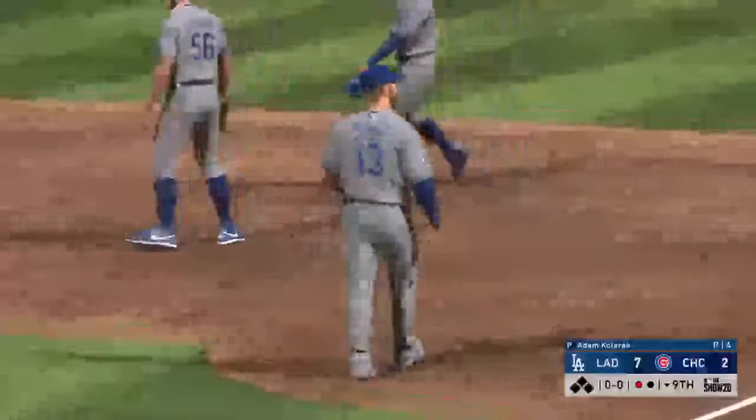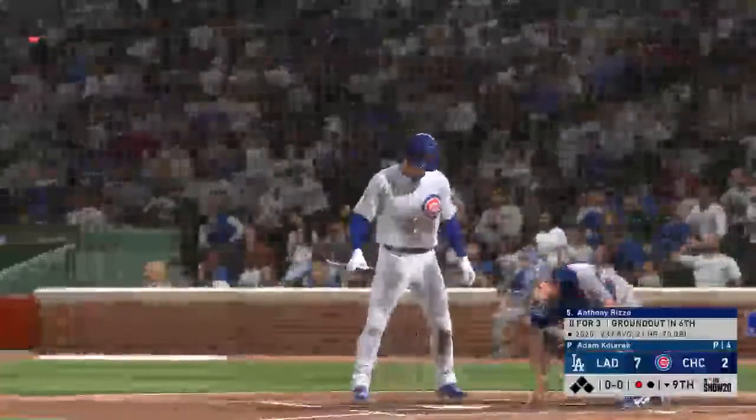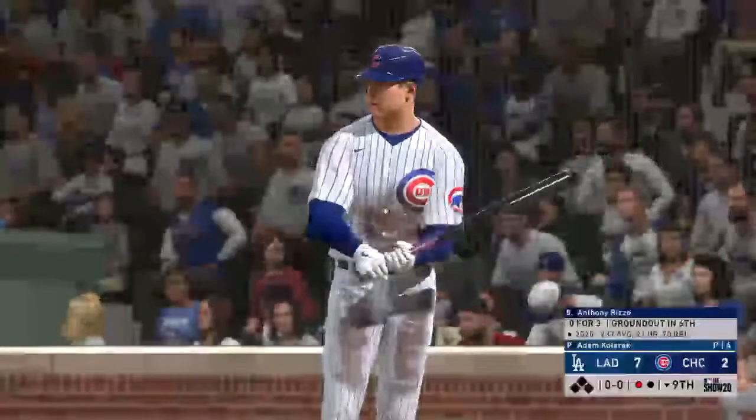Now batting, the first baseman, the next Cub up, Anthony Rizzo. 4th trip to the plate for him, and he's at risk of ending that nice hitting streak that he's put together. Yeah, chances are it's on his mind, Matt, but you just have to let that get out of the way as best you can. You have to approach this at bat just like any other. Otherwise, you're just getting in your own way.